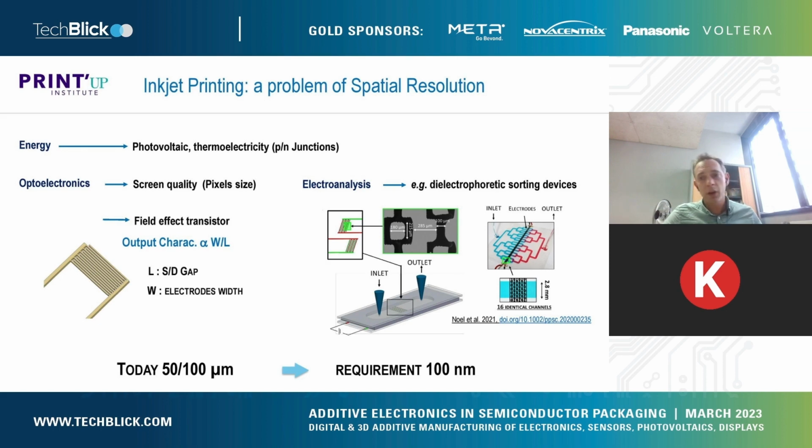In the lab, we work a lot on printed field effect transistors. And for sure, the output characteristic of the transistor is directly proportional to the inverse of the distance between the source and the drain electrodes. And for many other applications, there's a problem of resolution.